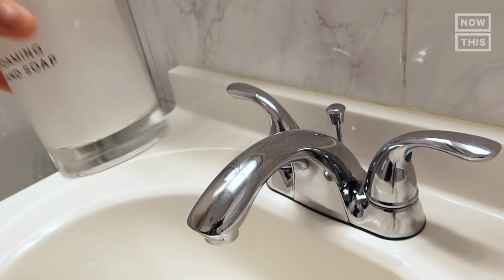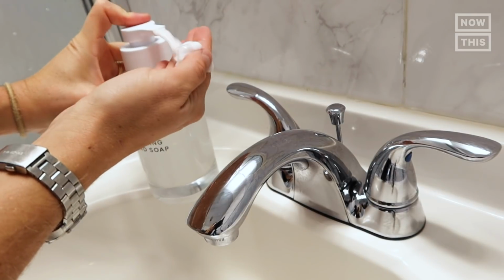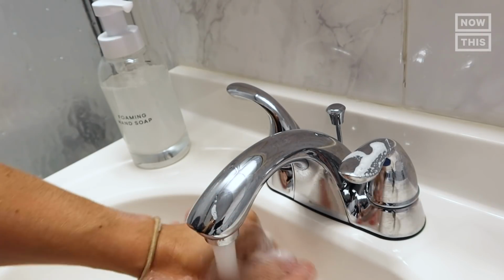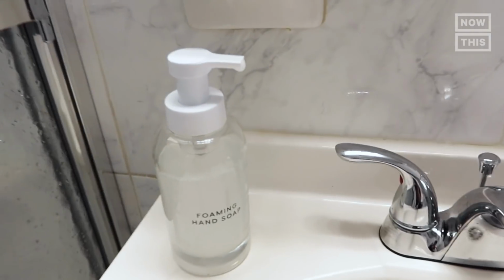Here is the foaming hand soap. I'm just gonna give you all. Oh, let's see, it takes a few pumps. Oh, it's foaming. Nice. Oh, that is pretty cool. This might be my favorite one.